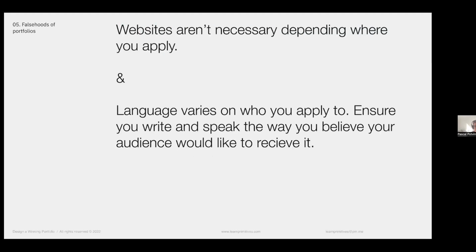Websites aren't necessary depending on where you apply. I think that's another thing that people need to realize. There are a lot of companies that are going to ask for a PDF because you can be more in depth. A website could just be images, it could just show your craft, etc. And another thing that I want to talk about on that is you can adjust your language depending on the tone of voice, depending on the craft, or depending on the industry where you apply.